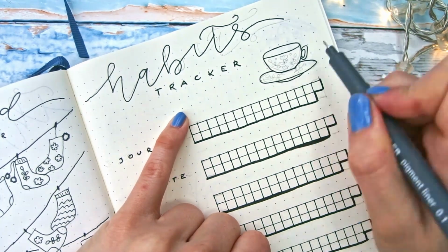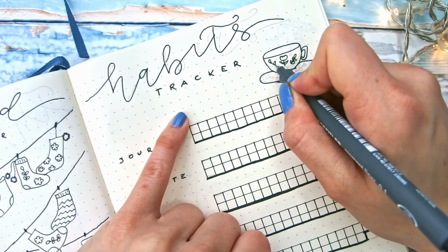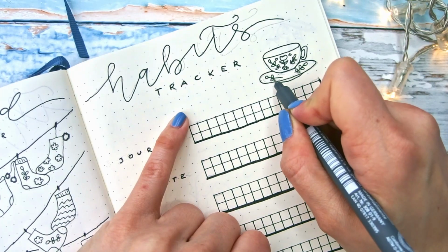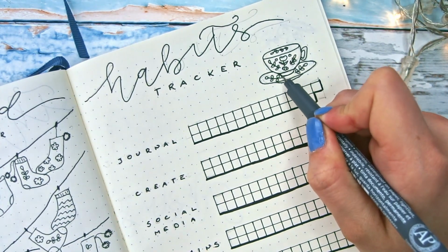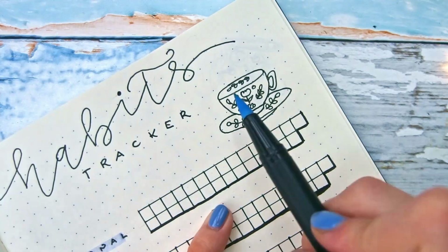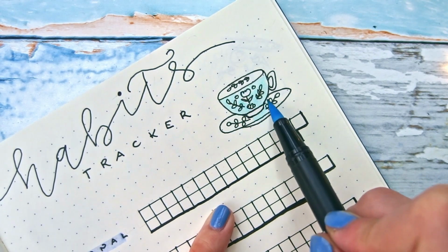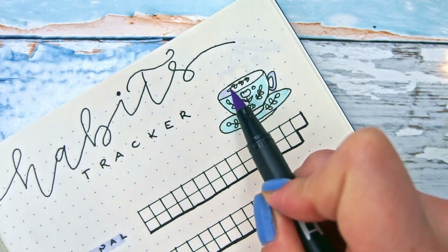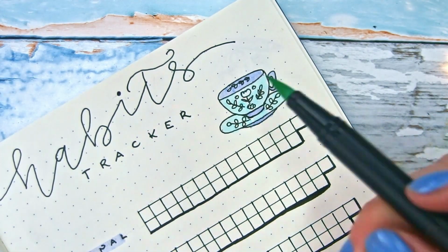And of course, I'm decorating the page with another little doodle. This one is a teacup, and it's a cute teacup. I wish I had one like this. If you've been with me on this channel for a while, you probably know I really, really like everything flowers, and so yeah, I would really love a teacup set like this.